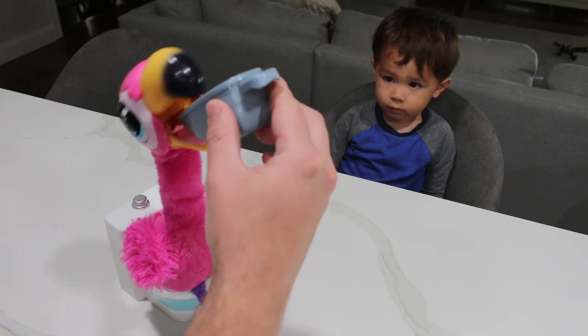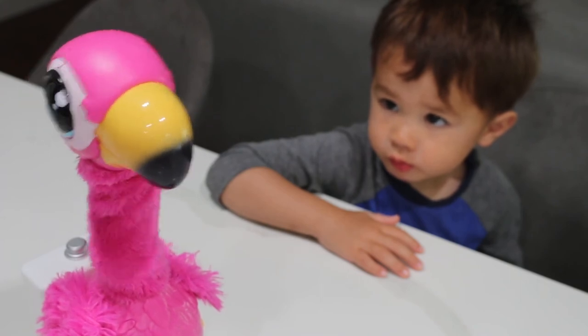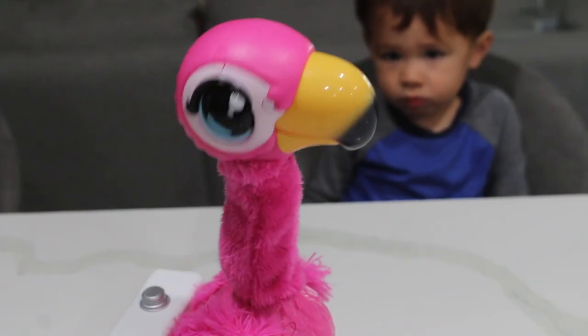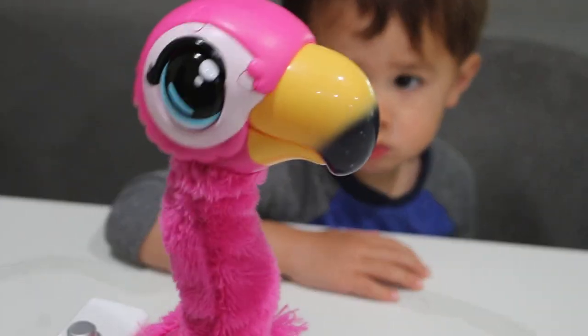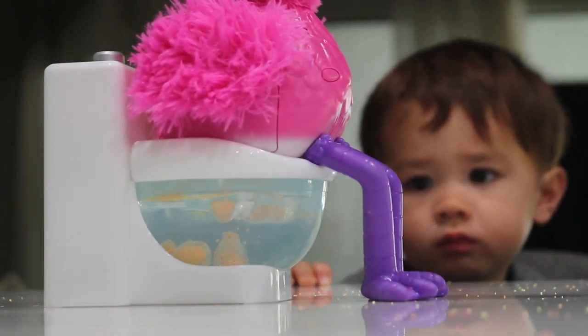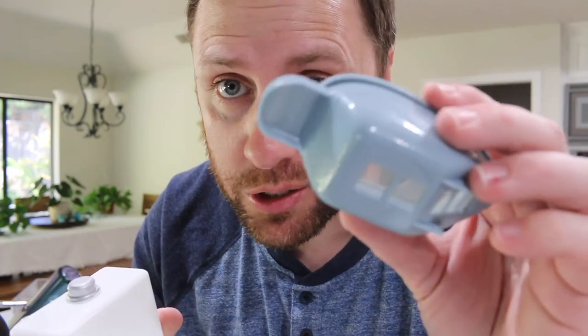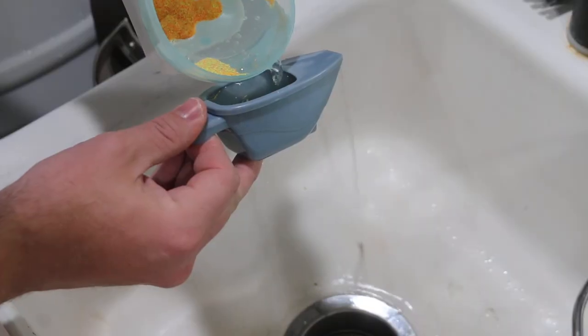Eating time. Well, it looks like he took care of business. Now, don't tell my flamingo friend, but I figured out that you can actually reuse this poo-poo. By putting it through this filter, it becomes his food again. Just like that, we're ready for round two of number two.